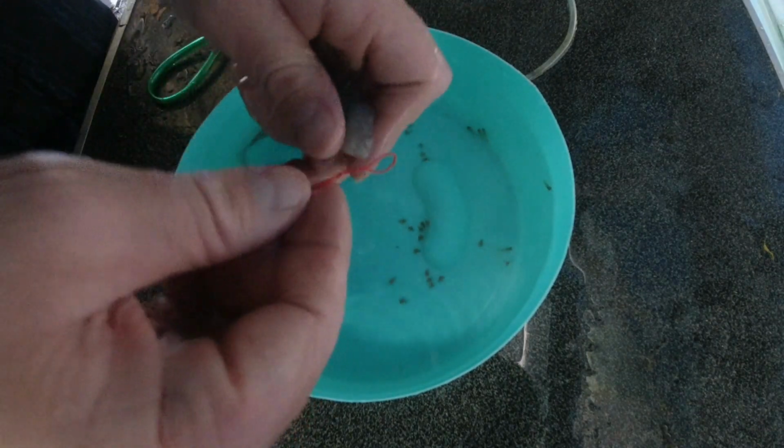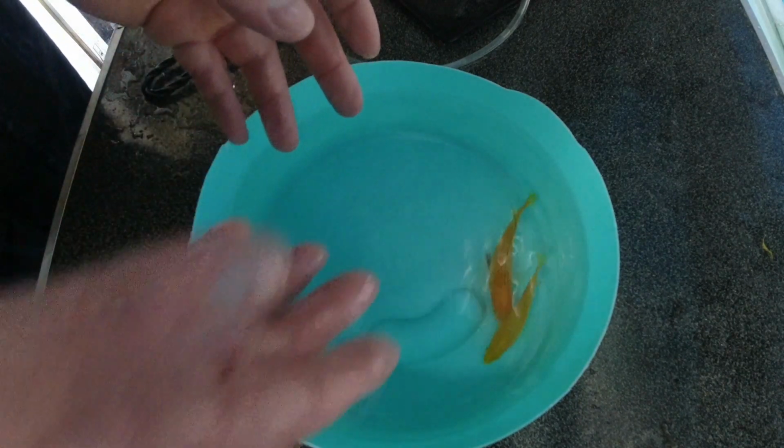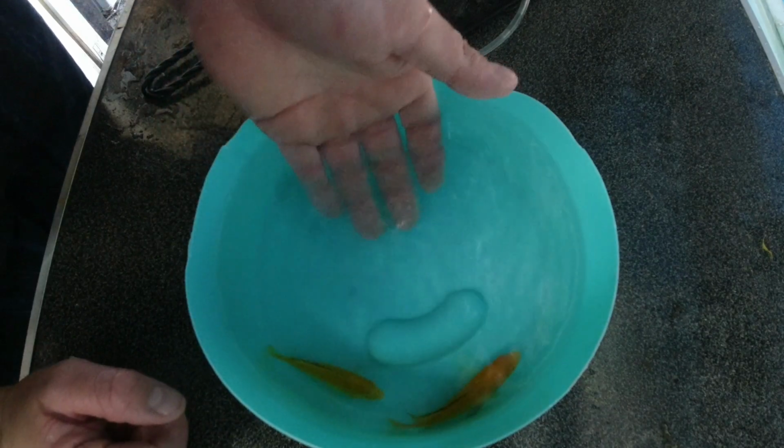Both of these girls just spat everything. I don't even need to strip them. I've got an electric yellow holding. As you guys know, it's a controversial group for me because they're throwing pretty average fry.